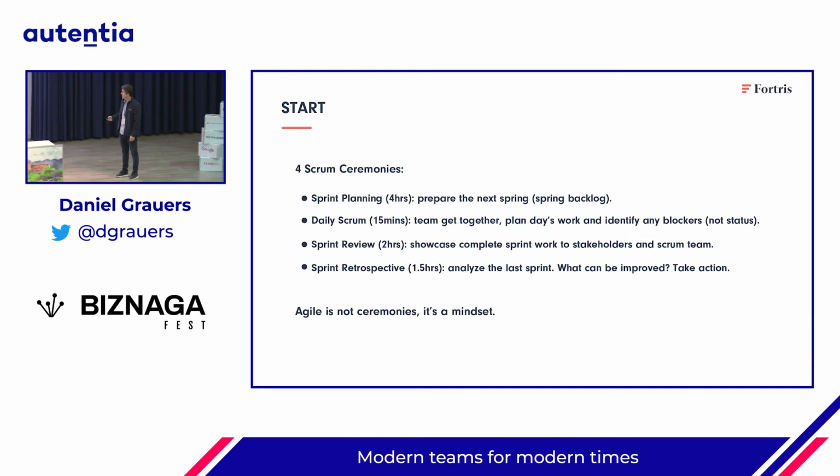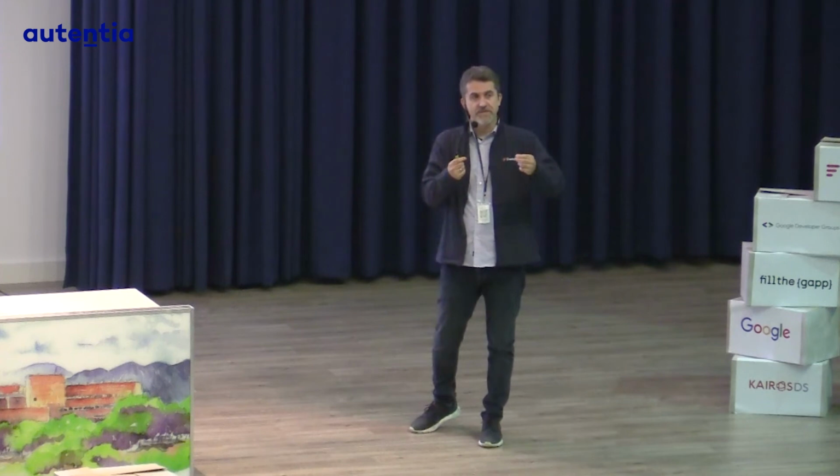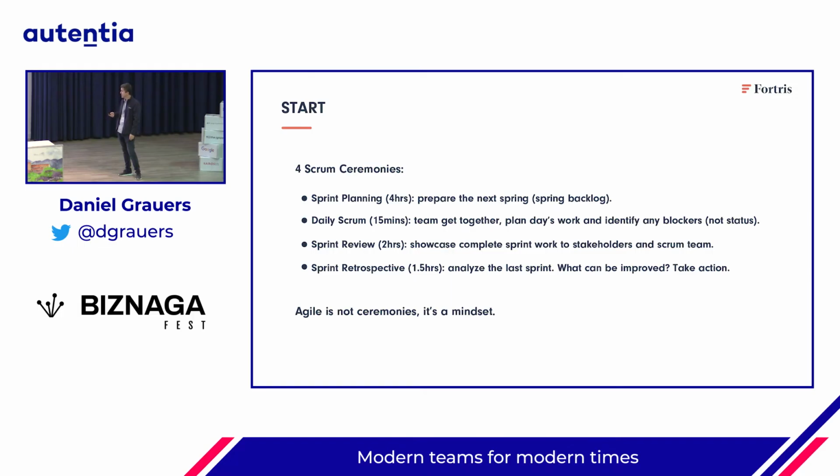And very quickly, there are four Scrum ceremonies. Most of you are using Scrum, so you probably know them very well. The sprint planning, the planning of the sprint. The daily Scrum or stand-up, where all the team have a daily meeting and plan the work for that day. And also very important, it's not a meeting to justify what you're going to do or give the status. It is more to identify dependencies between your peers or blockers. The sprint review, a showcase, where you show what has been done in the sprint. And the retrospective, where you analyze. Here is part of the continuous improvement. You analyze what went well, what failed, and what you can do in order to improve what doesn't go well.